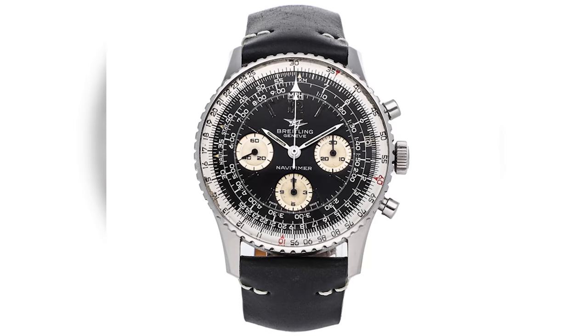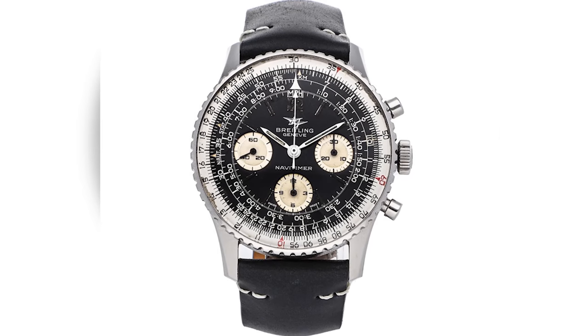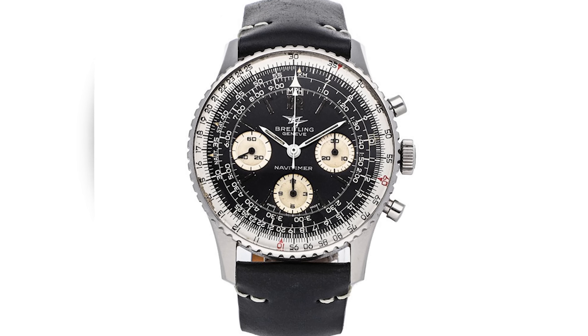Breitling first launched this model back in 1952. The reference 806 was produced from 1959 onwards and is a particularly popular version.